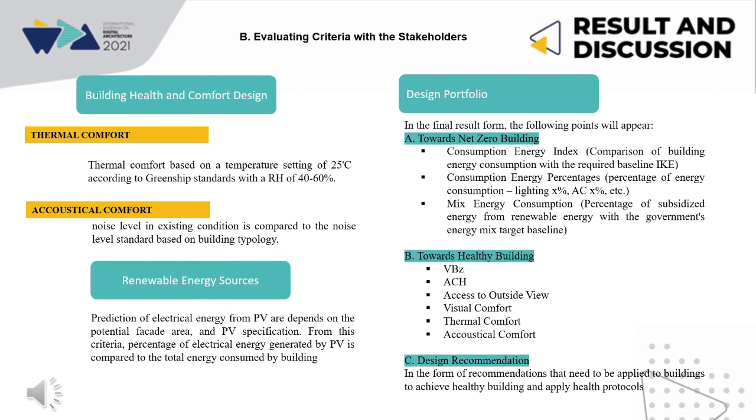So in the final result, the output will be displayed in three main summaries: towards net zero building, towards healthy building, and design recommendations that need to be applied in the buildings to achieve healthy buildings and apply health protocols.